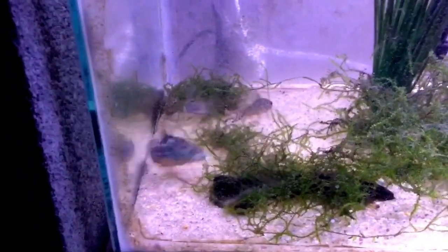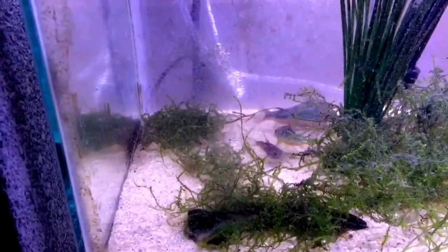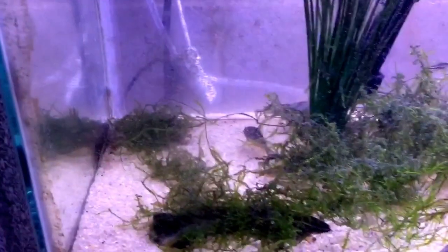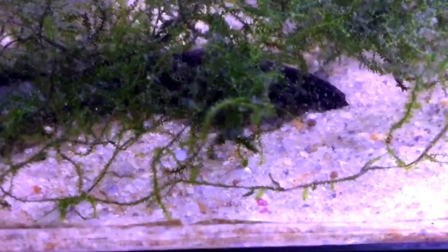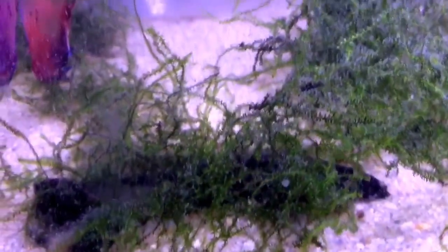Not really sure if, well, yeah, I guess they still are kind of getting into it. But they are breeding. And the reason I know they're breeding is because if you look closely, see if we can focus in on that. There's an egg there. There is an egg. There's a couple in the Java moss that's strewn about the tank.